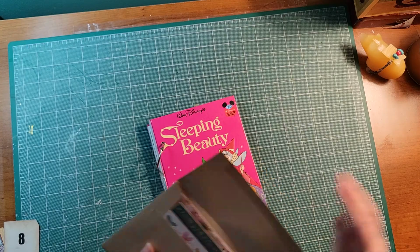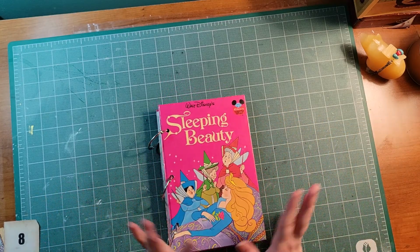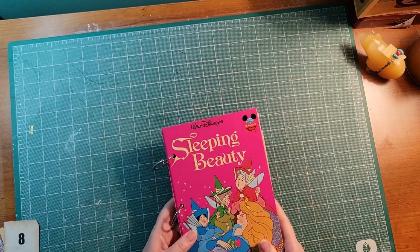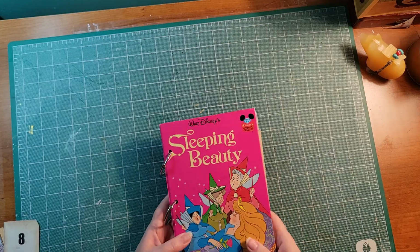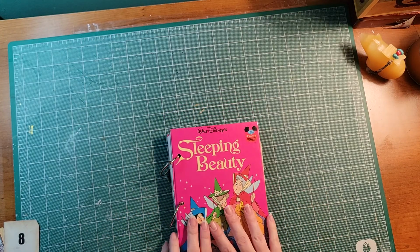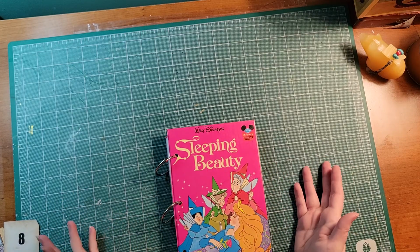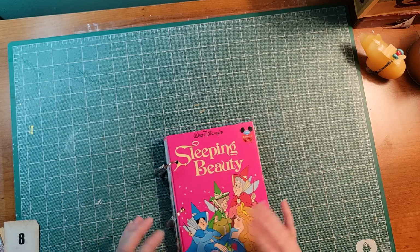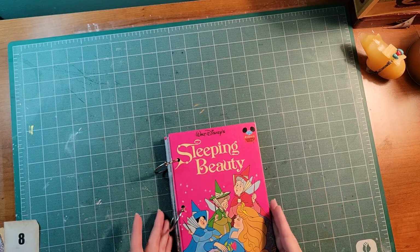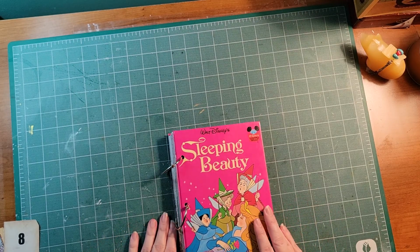So thank you very much for stopping by to see my quick little flip through. Again, like I said, these are now listed in my Etsy shop. These would be fantastic for beginner journalers, for people who are traveling, people who love Disney, people who are nostalgic about specific stories or books that they had as children. Great for babies, christening gifts, all kinds of uses. I'm sure you can find a reason for any of these books. I had a great time making them, and I hope you enjoyed having a look through.